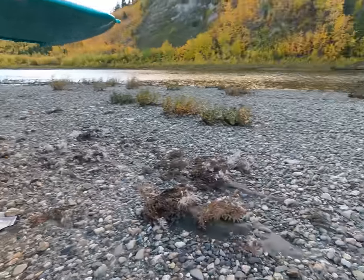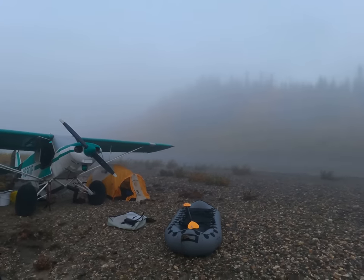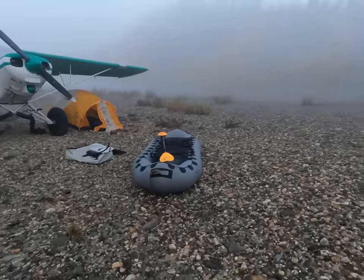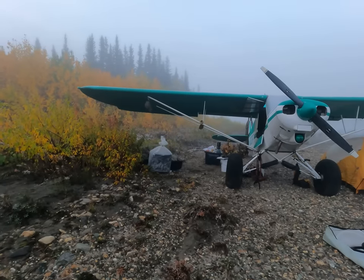Oh, good morning. It definitely is a foggy morning. There's the mountain across. Can't hardly see it. I've got the pack raft pumped up. That's where I slept last night. Got some breakfast over there this morning. Anyways, I'm just about out of batteries. I got this one kind of hooked up here. It'll work for a while.